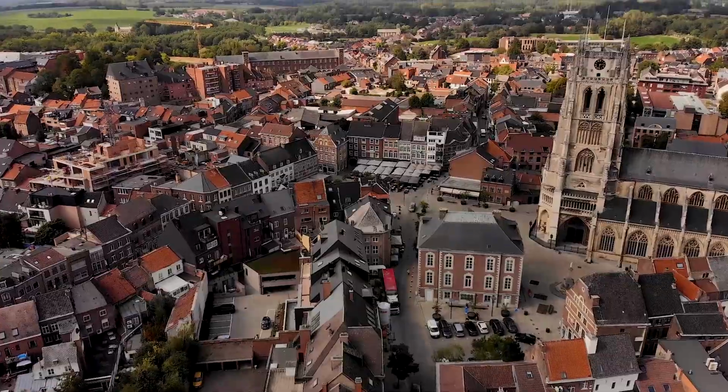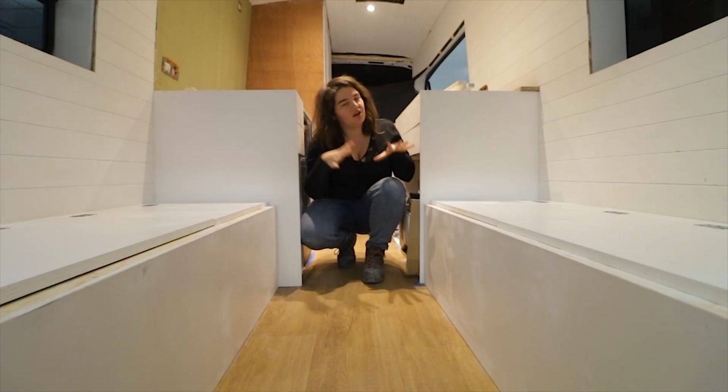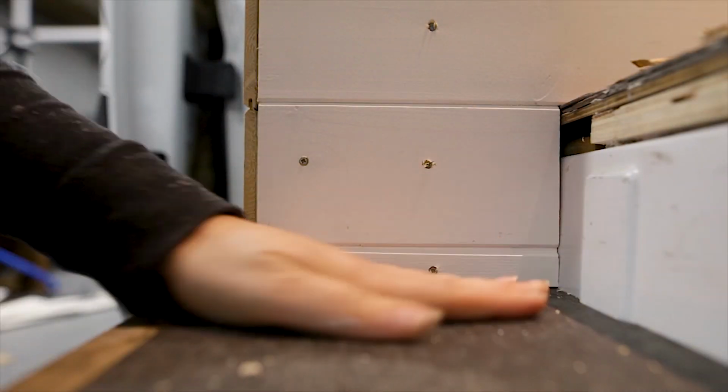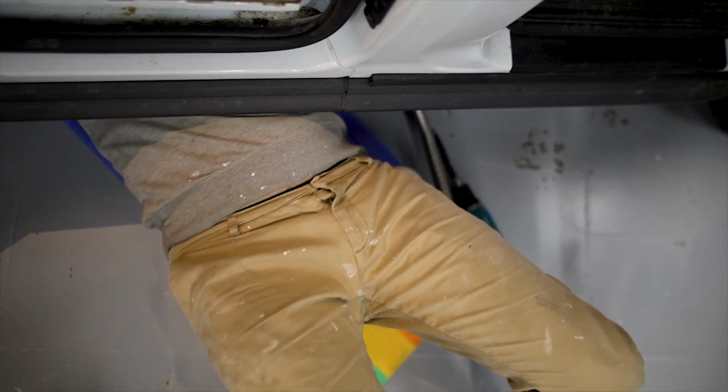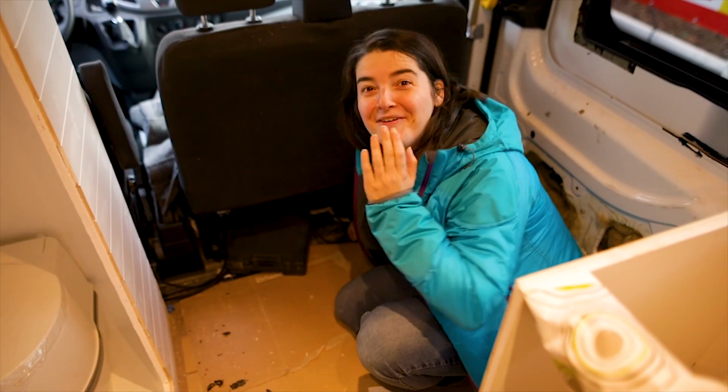We're Naick and Kim, a Belgian couple who spent a year and a half traveling the world before recently returning home to Belgium, where we bought this Ford Transit that we're converting into a camper van. After 3 months of working on the van full-time, we are now finally getting close to that magical moment where we'll actually hit the road and start our van life journey.